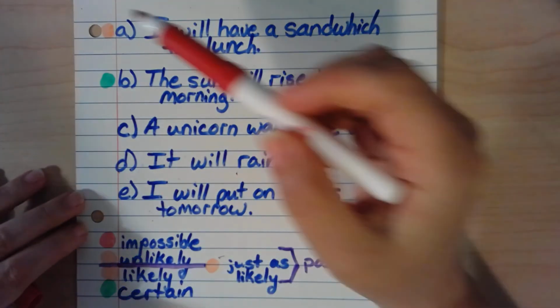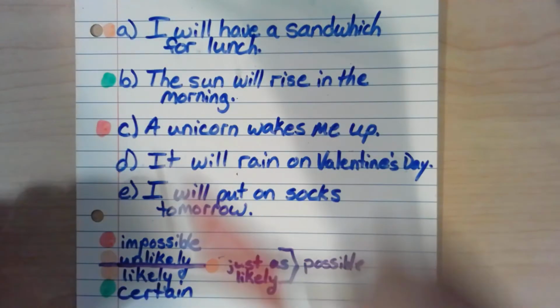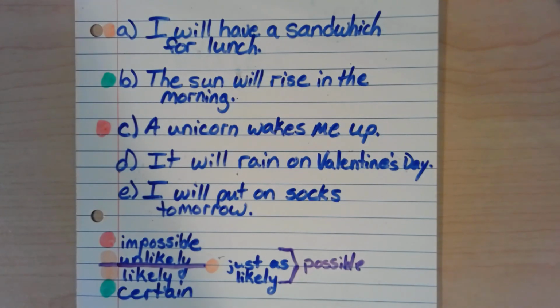Oh, no. That is impossible. I don't even want a unicorn to wake me up. How do you think a unicorn would wake you up? Like stab you? Or like lick you? Yeah, no, I'm gonna hard pass on that one.